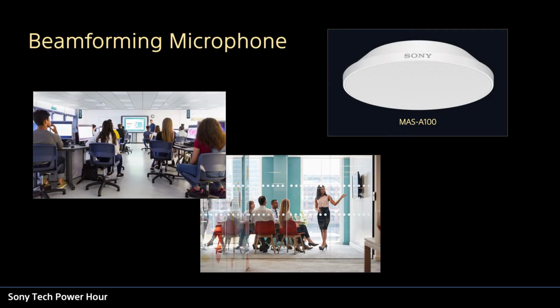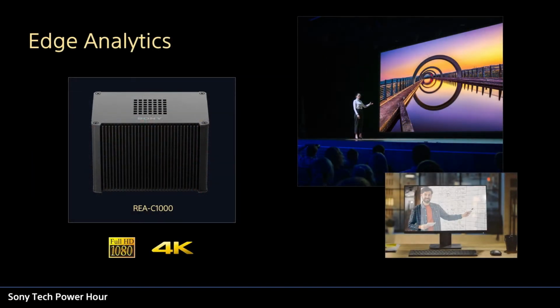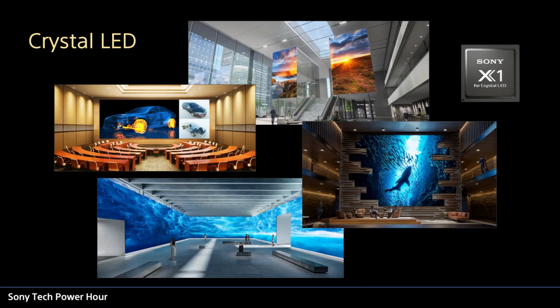We're also showing our IP-based beamforming microphone array that allows for simultaneous audio capture and sound reinforcement for flexible and creative hands-free lectures, along with our unique Edge Analytics solution that transforms your visual presentation using artificial intelligence. Last, but certainly not least, we're proud to show our recently announced next generation B and C series of CLED DirectView LED solutions that provide stunning images and installation flexibility.